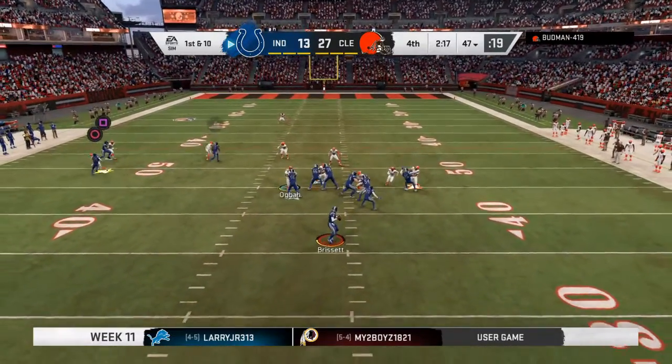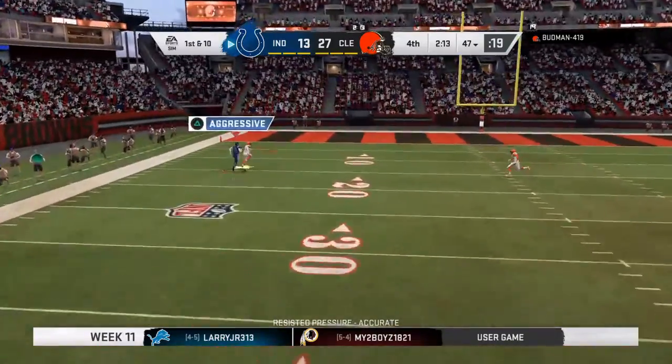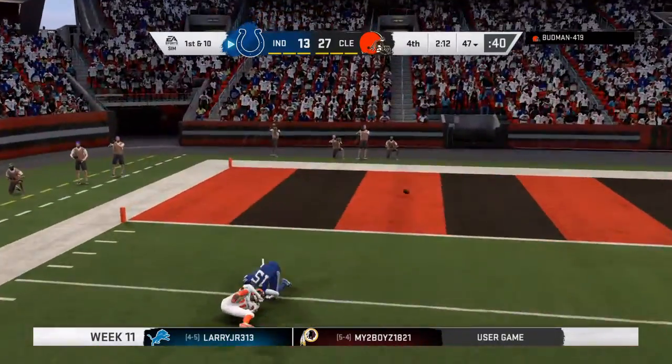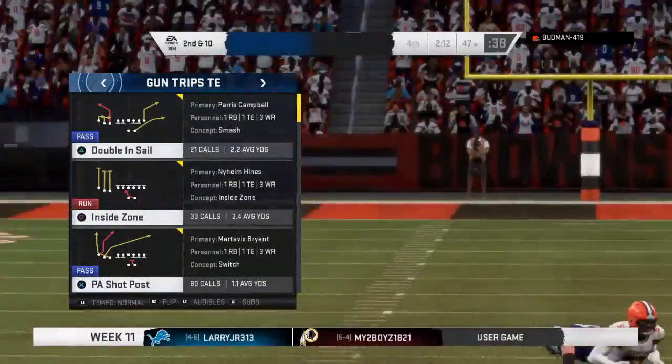On 1st and 10, Brissett. He's going to rifle one deep left side. And that will be incomplete. Would have been a big hitter if they had connected.